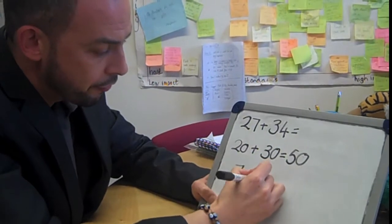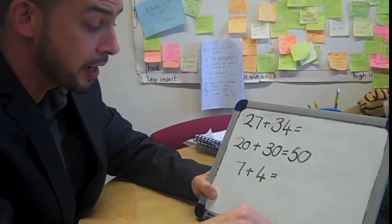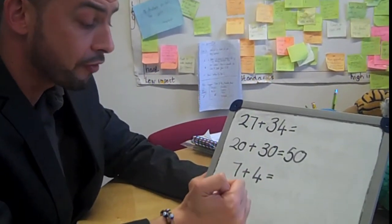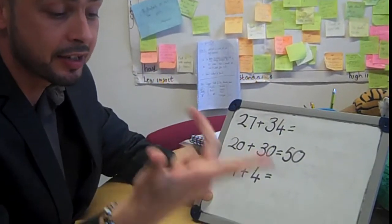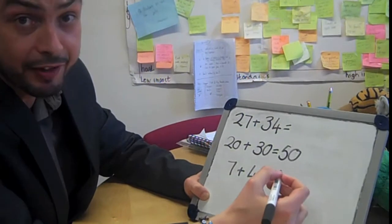7 and 4. You can start with any number first if you're going to count on. Counting on is a good way of doing it. Put one number in your head and count on the next, yeah? So 7 is the largest number. 7 and 4 is 7, 8, 9, 10, 11. The answer is 11. So now you've got to add 50 and 11.